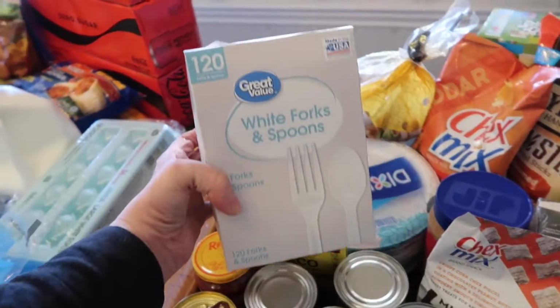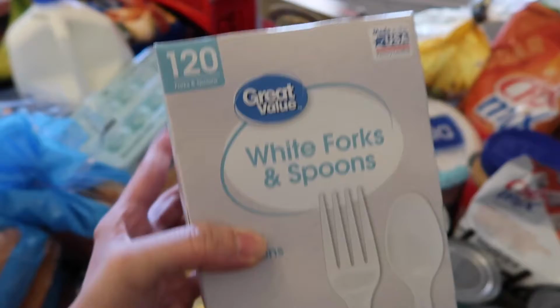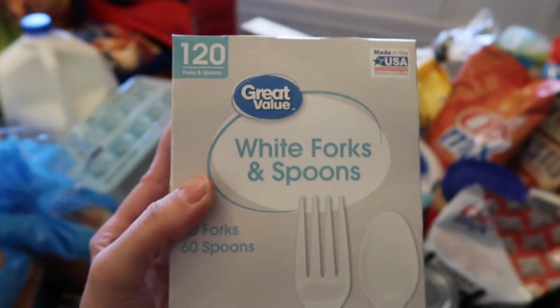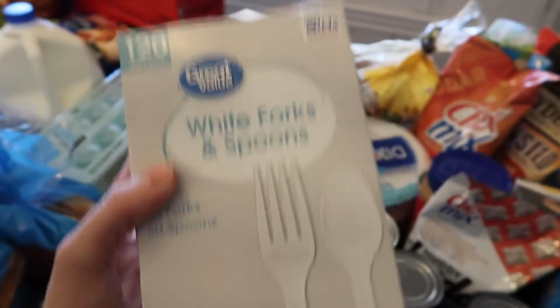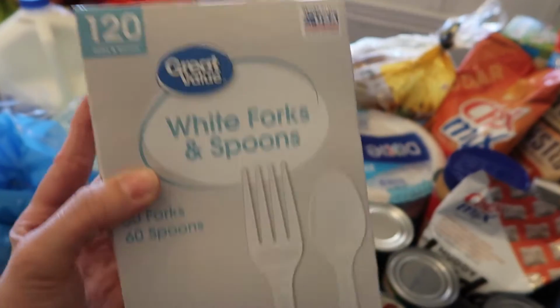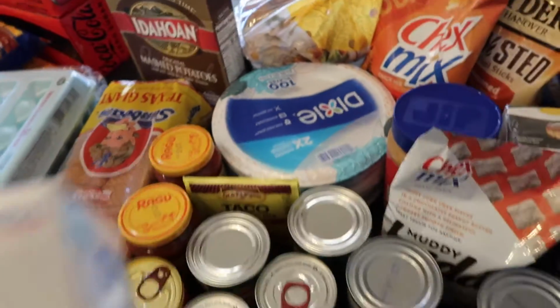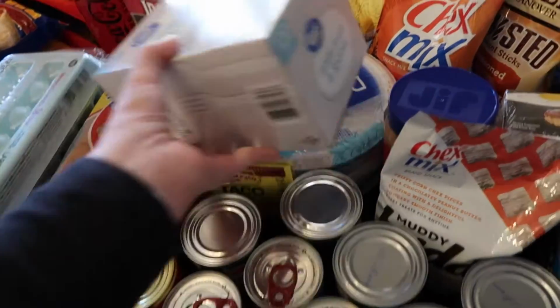we just got some plastic forks and spoons, and the reason why is because for some reason our real ones go up missing. Kids throw them away. I don't understand it. They just turn up missing. So we went ahead and got these. And then some paper plates for lunch, because we use them during lunchtime.